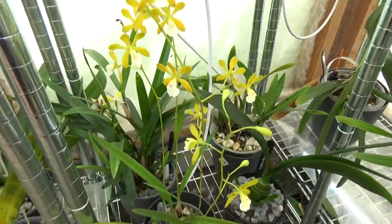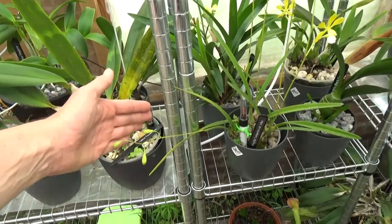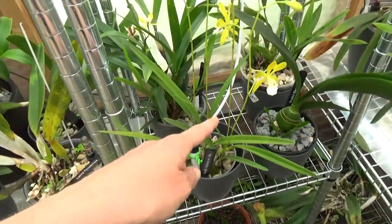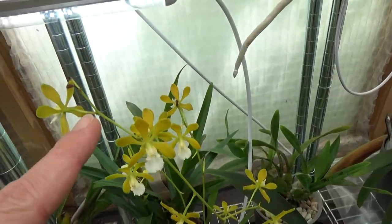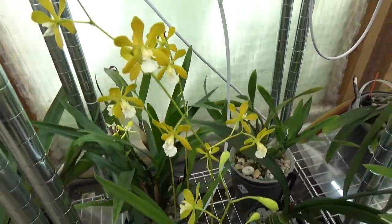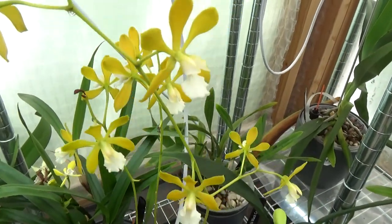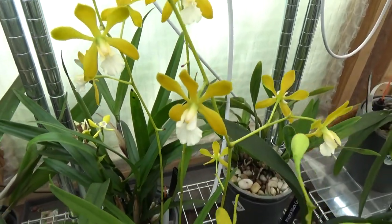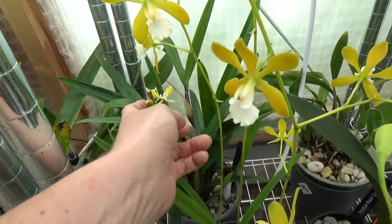But yeah, it has 5 spikes. We have one here as well. Hope you can see it. And 4 that are now blooming. And somehow some buds did dry up. Not sure what happened there. I have no idea, but still we have quite some blooms. Yeah, it's absolutely beautiful.